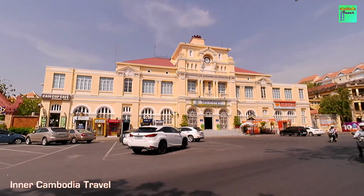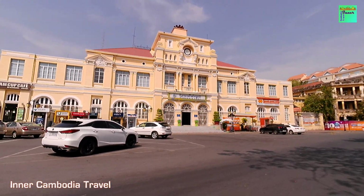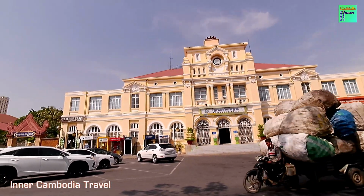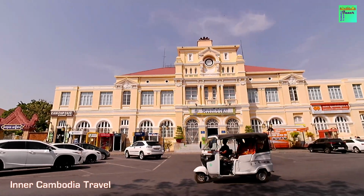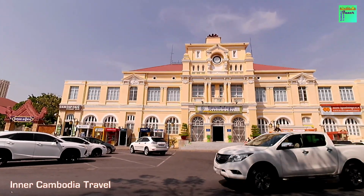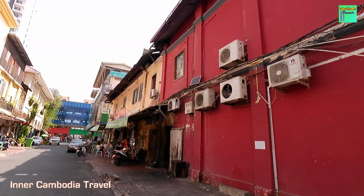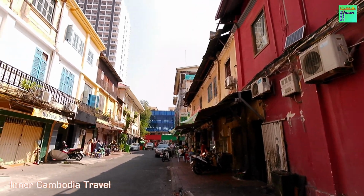The central post office in Phnom Penh is a beautiful French colonial building that was built in the late 1800s as part of a series of urban projects aimed at turning the city into a modern metropolis. Designed by French architect Daniel Fabre, it features neoclassical architectural elements and is a fine example of Belle Époque and Art Deco structures found in the French district of the city.